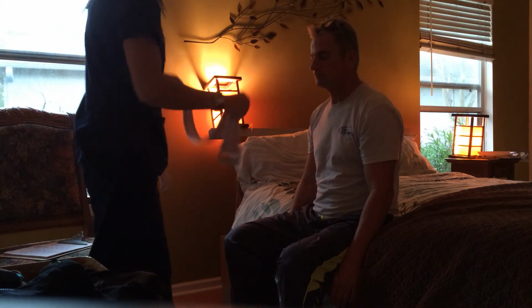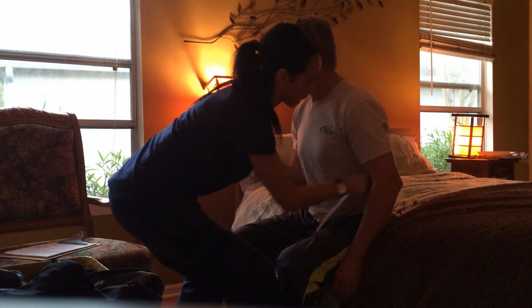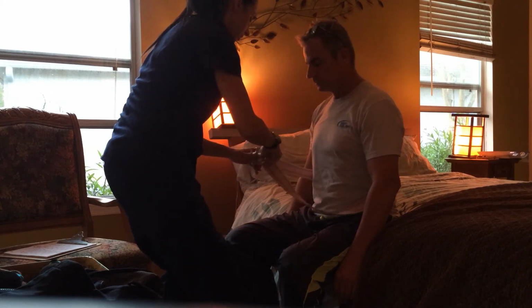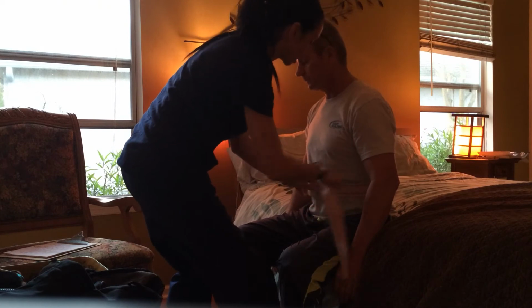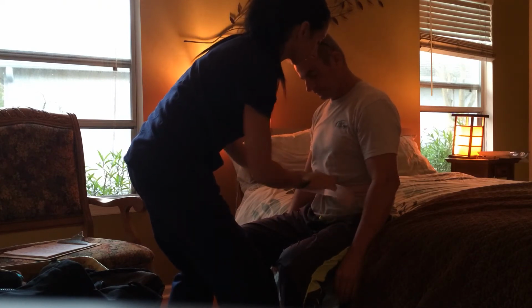Okay, so we're going to stand up and I'm going to do the same test. I'm just going to put this gait belt around you, a safety belt. So just in case you lose your balance while we're doing this test, I can use it to grab you and safely just take you back to the bed. Do you have any questions so far? No.